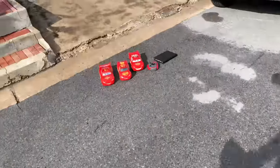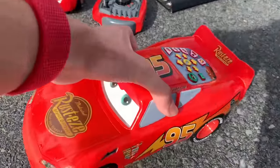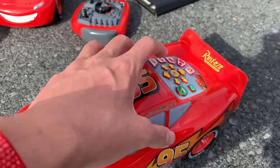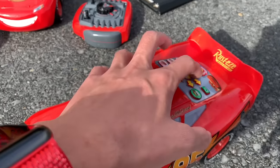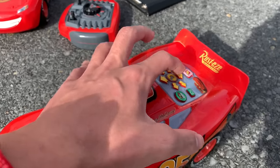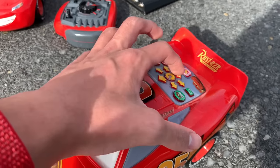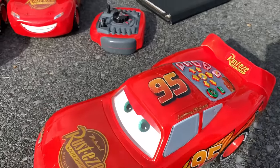So much for going straight. Let's try something different. Forward, forward left, forward right, forward. Ka-chow! Reverse, reverse, reverse. That's all. Press go. He didn't say that trick.